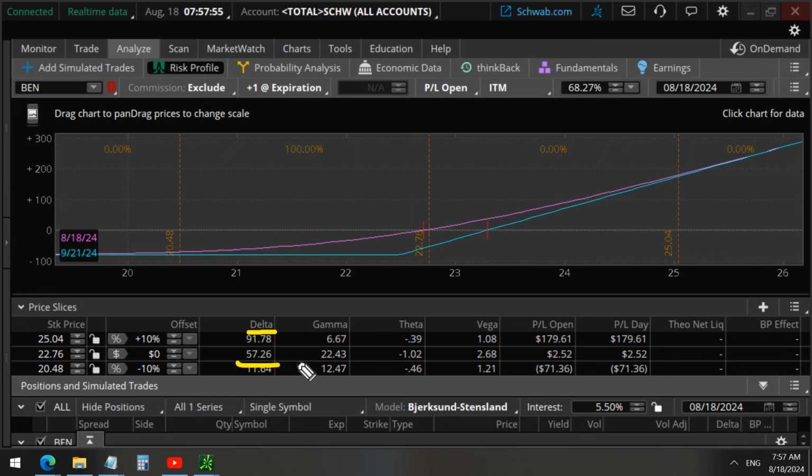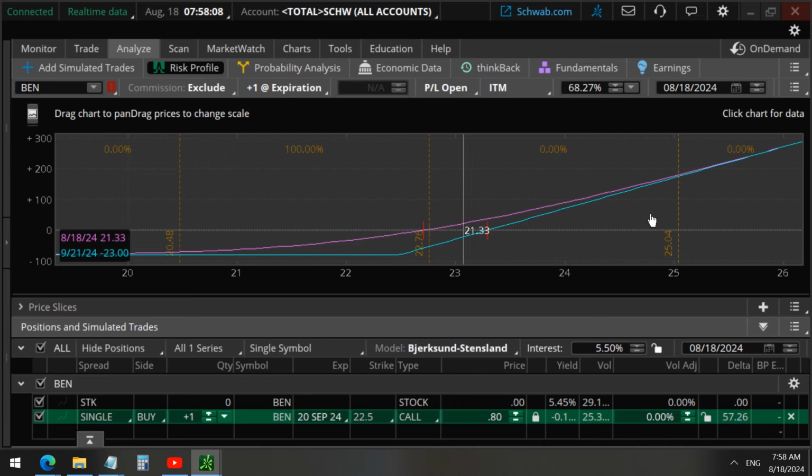But keep in mind the risk on this trade. We have a negative theta of 1. So time will decay these options in value. And so you can see that the break even on this trade actually starts to shift upwards from the purple line, which represents the current date, to the expiration date, which is represented by the blue line. And so Franklin Resources has to trade above $23.30 at expiration September 20 for these options to be profitable.